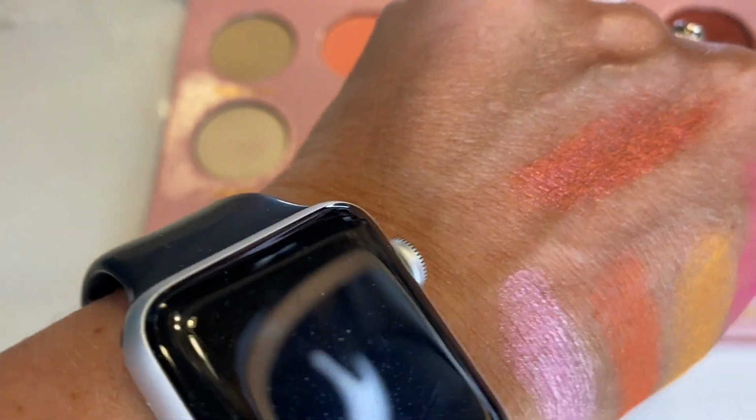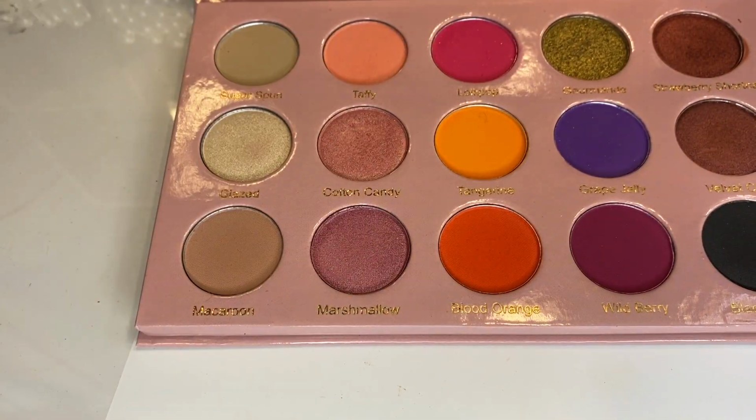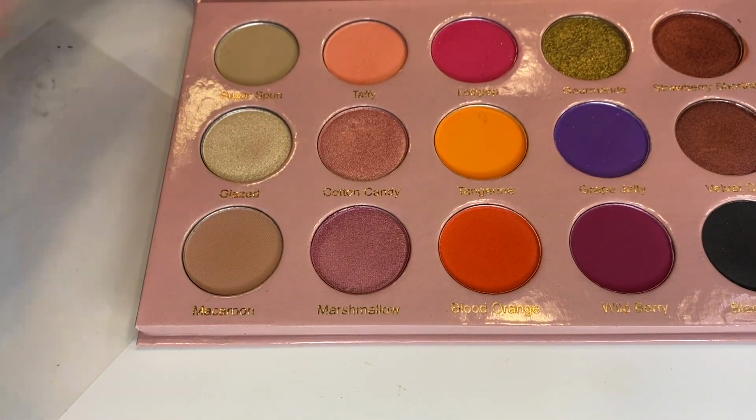And then here's strawberry shortcake up here. These are stunning shadows, you guys. If you have not gotten yourselves a Gourmand Girls palette yet, I don't know what you're waiting for.